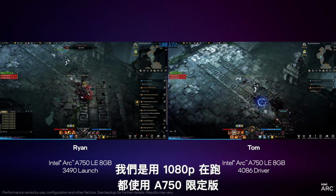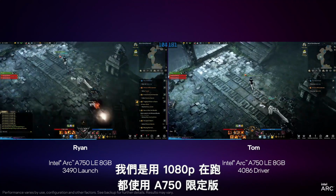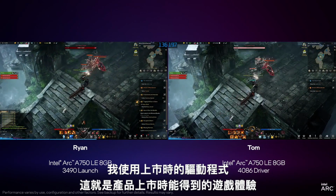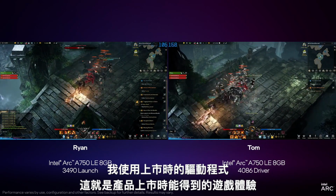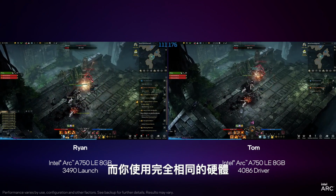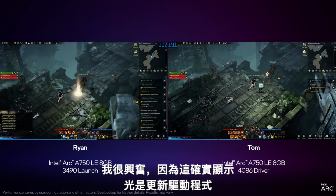What I'm showing here is, so we're running at 1080p. We're both on the A750 limited edition. In this case, I'm running on the driver we had at launch. So this would be the experience you have with this game at launch. Okay. And you're on a system that is the exact same hardware, same Raptor, with the driver that's coming out today. I'm really excited.